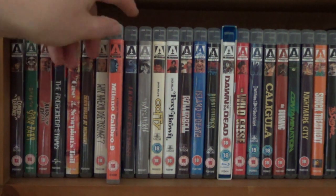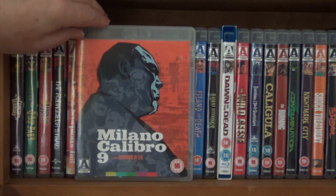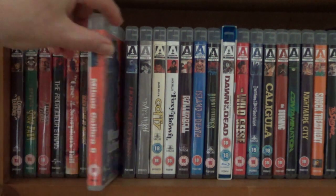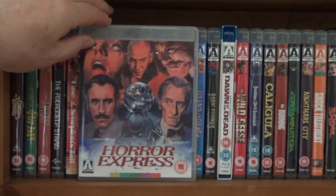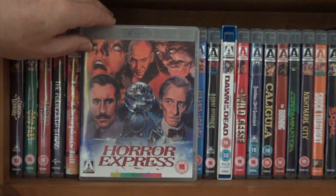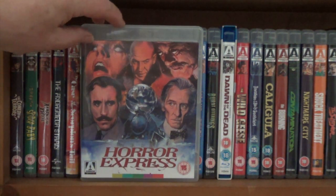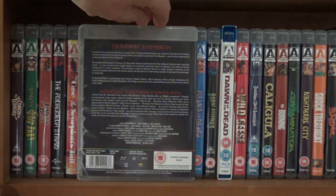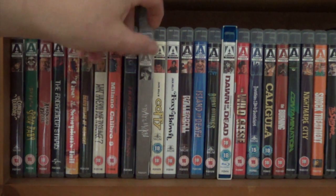Another one that I haven't seen yet, Milano Calibro 9. This looks like an excellent police thriller. Another fairly recent release, Horror Express, which I prefer the alternative title, which is Panic on the Trans-Siberian. Christopher Lee, Peter Cushing, Telly Savalas. Very good Euro horror. Brilliant.